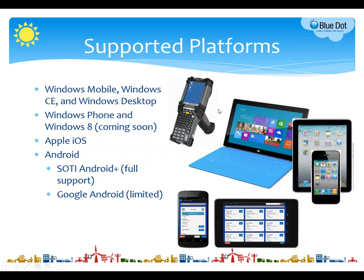I've already talked about some of the supported platforms, just a quick overview of that. Of course, all of the traditional mainstay Windows platforms are supported. Windows Mobile, Windows CE, Windows Desktop. We have a lot of customers who have advanced mobile or Cyan deployments on Windows-powered devices. Particularly Windows Mobile was the primary target for us for many, many years.